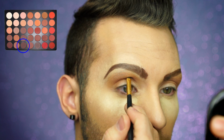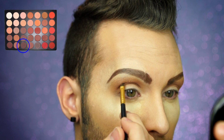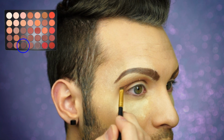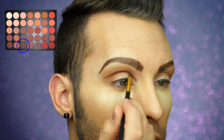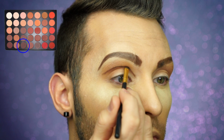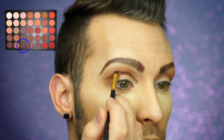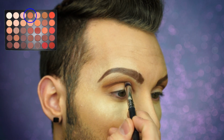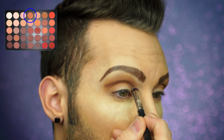And now that we are indeed cutting the crease, I'm using this flat angled eyebrow brush to draw this brown line just above my natural crease. I totally could have gone farther up, but I was afraid that for me, it might start to look like borderline drag. Ain't no problem with that, but it wasn't the look I was wanting to go for today. And then with the pencil brush, I'm taking that light camel color and kind of smoking that harsh line out so it's just a bit more blurred.